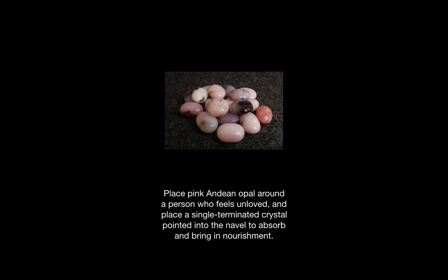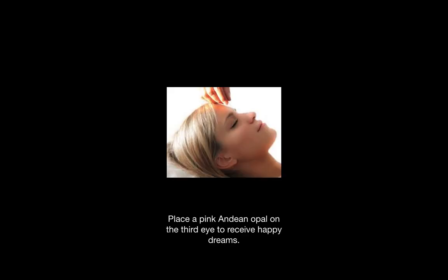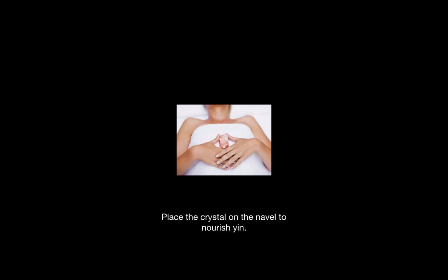Place pink Andean opal around a person who feels unloved and place a single terminated crystal pointed into the navel to absorb and bring in nourishment. Place a pink Andean opal on the third eye to receive happy dreams. Place the crystal on the navel to nourish yin.